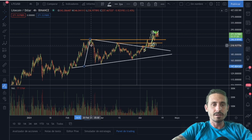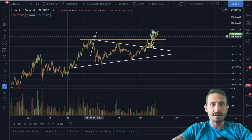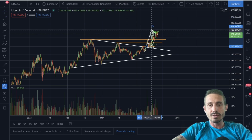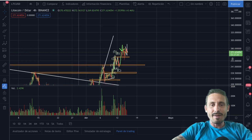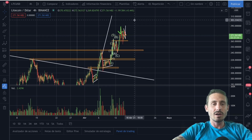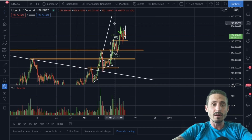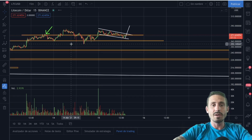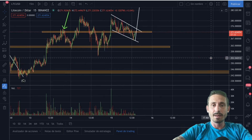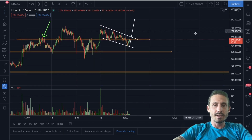So as you can see, the width here from the back and from the breakout, we've been talking about this for several weeks now. You know, we still haven't arrived here to the target for Ethereum and also for Litecoin. So we could expect another leg up. I'm going to stick with the bullish scenario here. This could potentially be a bull flag.